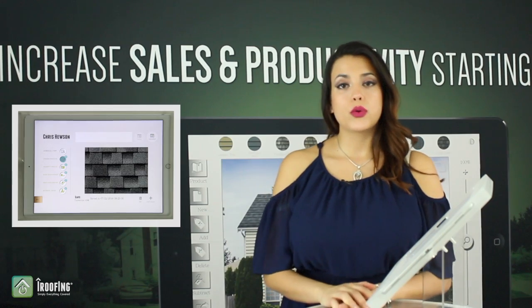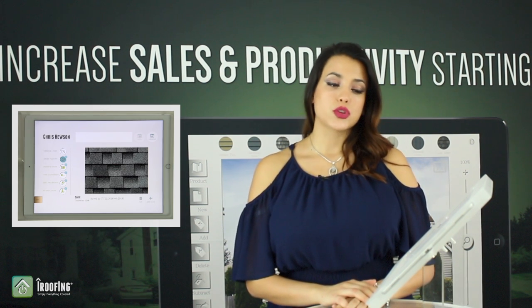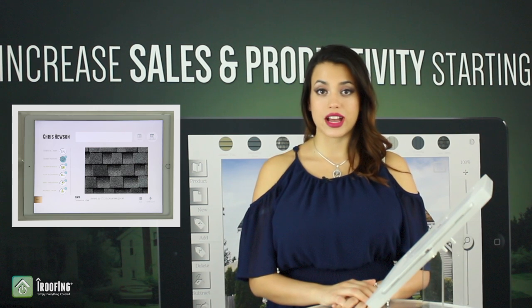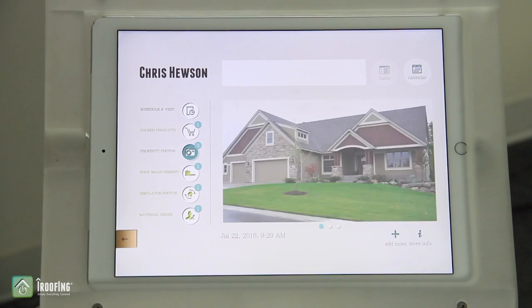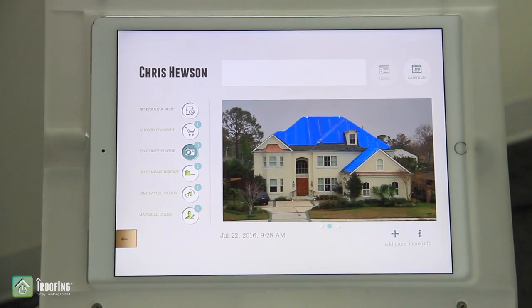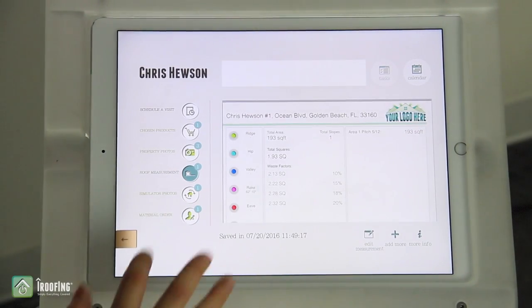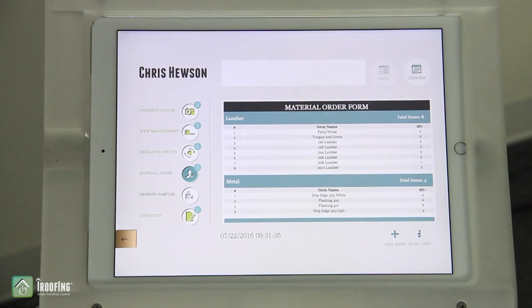Now, this really records everything and organizes each part of the application we've gone through. So our catalogs are saved under chosen products. We can choose the products the homeowner has selected and save it directly to their profile for access. Any property photos when we've gone on location and inspected the roof. The roof measurement report which we've created. The simulator sample photos. Any material orders we've placed.